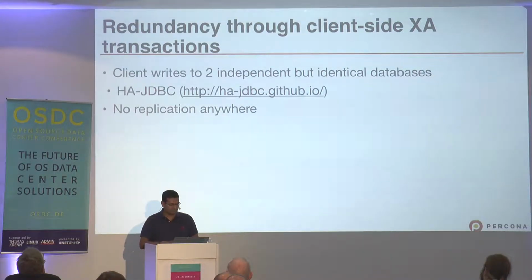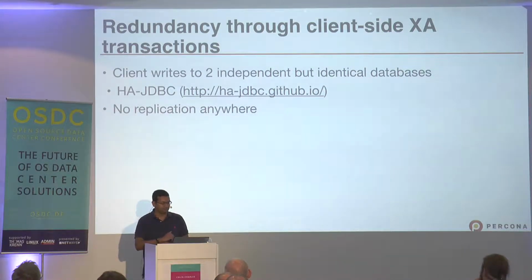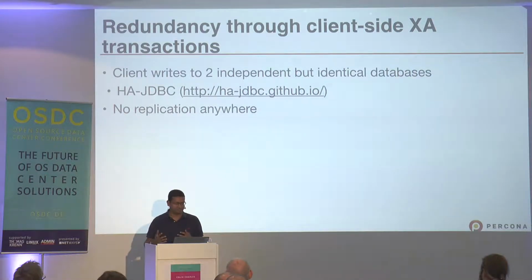So the Java people came up with this idea called client-side XA transactions, largely because JavaDB in the early days probably did not do replication. Now, this is a nice idea in theory, where your client writes to 2 independent but identical databases, but it's an extremely bad idea in production because you can get out-of-sync databases extremely quickly. So, nice idea, but not something you should totally do. This is, of course, not to be confused with server-side XA transactions, which are okay, unless you're using something like Galera Cluster. Server-side XA transactions are extremely important. So this is something you never should do, even today, even though they have libraries for it.